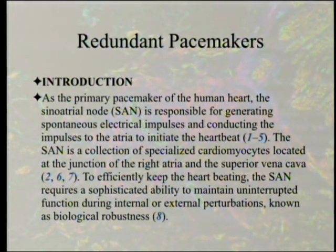Introduction. As the primary pacemaker of the human heart, the sinoatrial node is responsible for generating spontaneous electrical impulses and conducting the impulses to the atria to initiate the heartbeat. It's the pacemaker for the heart, the natural one. The sinoatrial node is a collection of specialized cardiomyocytes located at the junction of the right atria, that should be the right atrium, but whatever, and the superior vena cava.